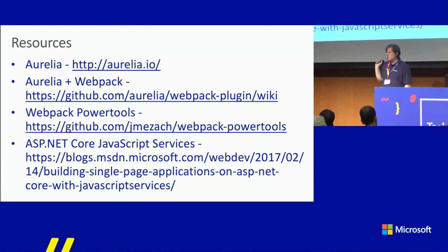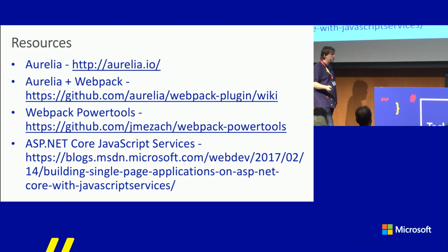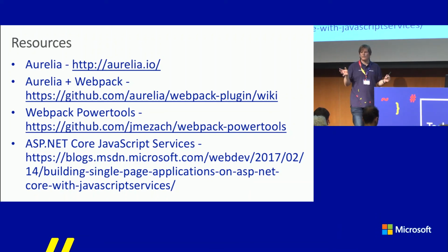So some resources, if you want to. Of course, there's Aurelia. If you're interested in that, you can go to aurelia.io. There's a bunch of good stuff on there to help you get started with Aurelia. If you're interested in doing Aurelia and Webpack, there's a wiki page which has a lot of useful content if you want to deep dive into how all that stuff works. I've only shown half of it. There's a lot more stuff you can do with Webpack. So if you're interested in that, go check it out.